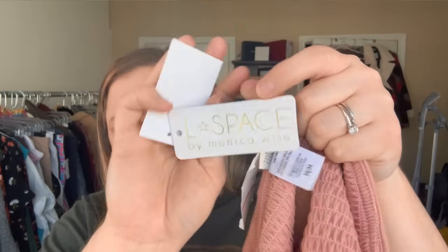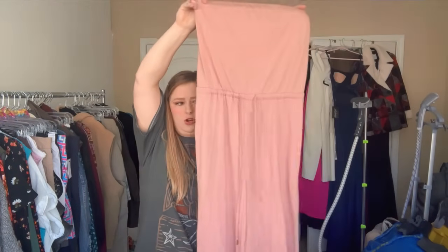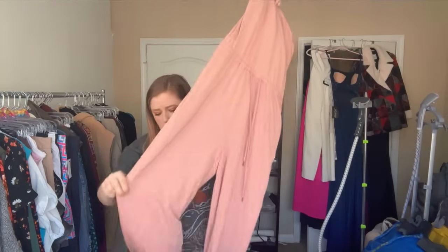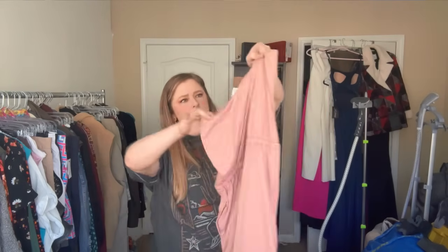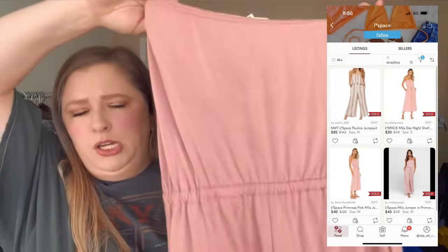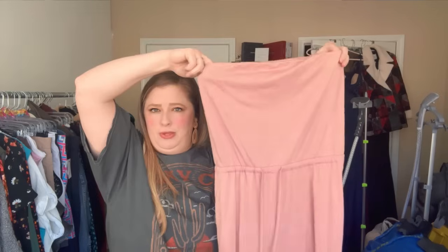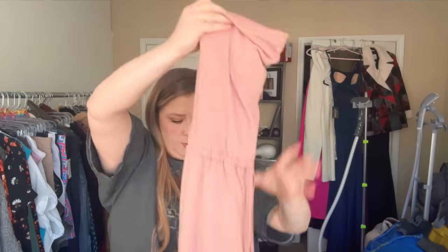All right, speaking of L Space, I did find an L Space piece, new with tags. This one's a size medium, and let me see if I can figure this out. It is a strapless jumpsuit. It's got a drawstring waist, wide leg. It's this really pretty mauve color. It does have pockets, and there's an interior smocked bra band. So if you have girls on the smaller side, definitely wouldn't be made for somebody like me, but somebody on the smaller side could probably get away without a bra with that interior smocking.